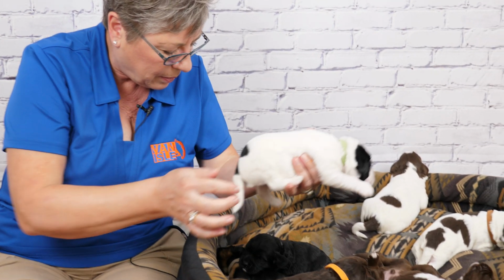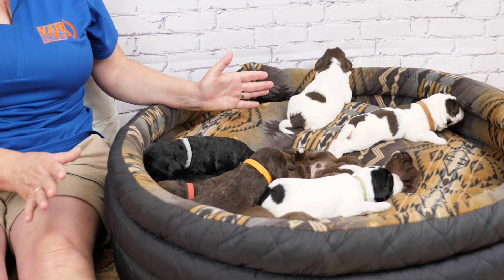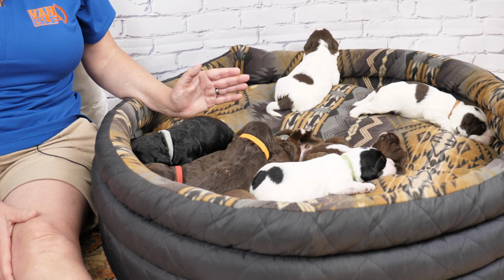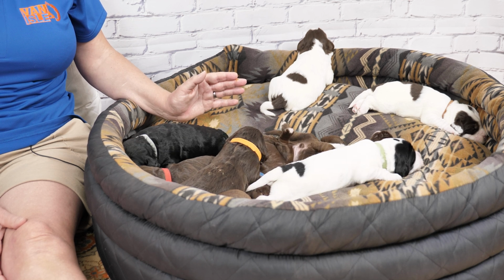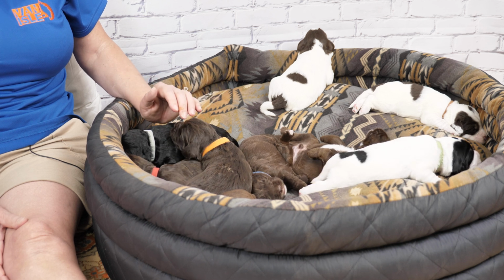There we go, sweetheart. Oh my goodness, so much talking. You'll notice that Breezy's not here, and that's why there's so much talking. Breezy just finished feeding them all, and she wanted to go out and have a break. So she's outside with our doggy nanny, and she's out playing ball for a little while, having a good time.